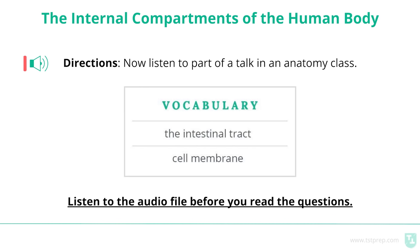Directions. Now listen to a part of a talk in an anatomy class. A human body consists of trillions of cells organized in a way that maintains distinct internal compartments. Now, these compartments keep body cells separated from external environmental threats and keep the cells moist and nourished. They also separate internal body fluids from the countless microorganisms that grow on body surfaces, including the lining of certain tracts or passageways.